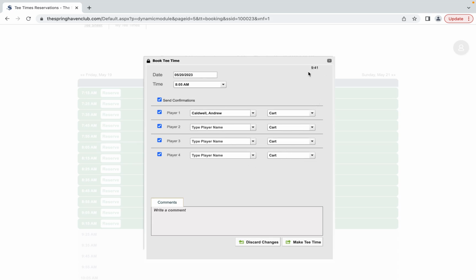So there's plenty of time to take your time to get this tee time reserved. Once you open the window, that's yours for the next 10 minutes. So you can see here to confirm May 20th, 2023 is the date. You can see Mr. Caldwell has selected the 8:05 tee time. You can also see that his name has automatically populated in the player one location.